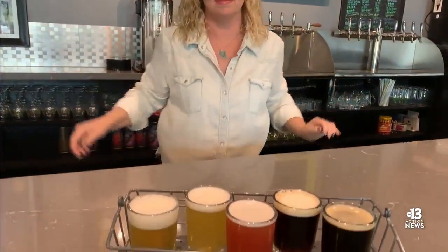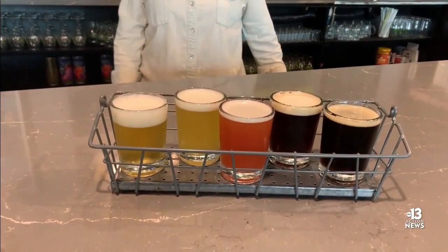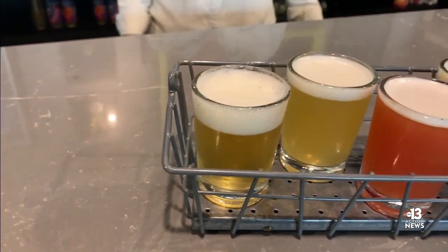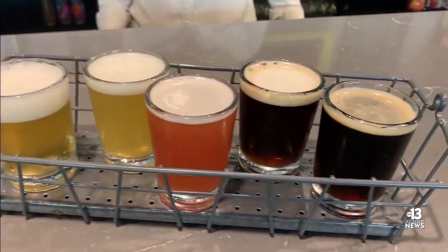And if you're visiting for the first time, I always recommend trying a tasting flight so you can have 4 taster samples, as many as you'd like, and that way you can try the whole portfolio, and then you can know what to order as a pint after that.